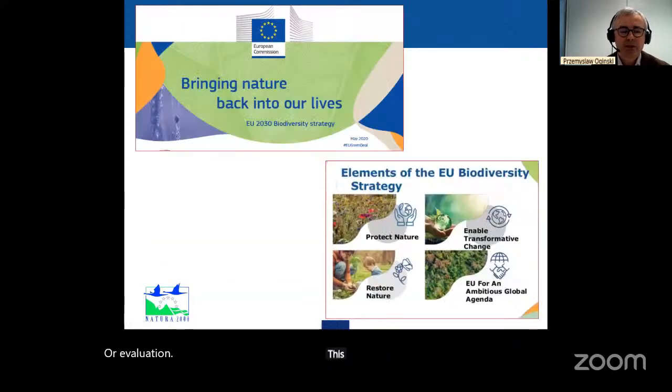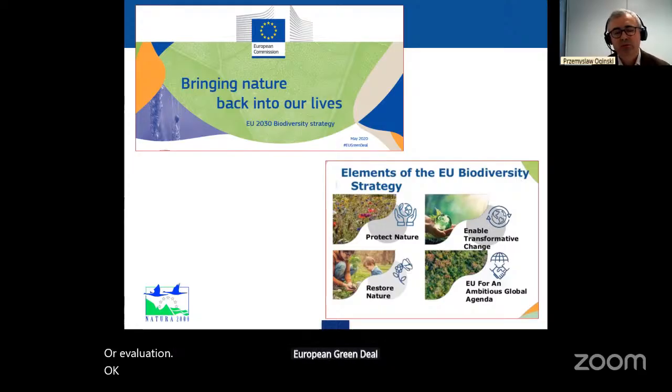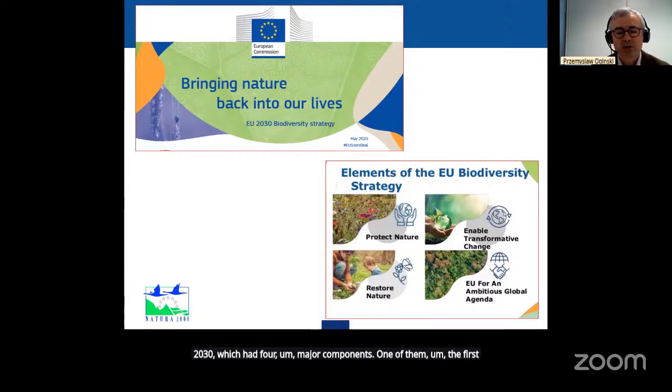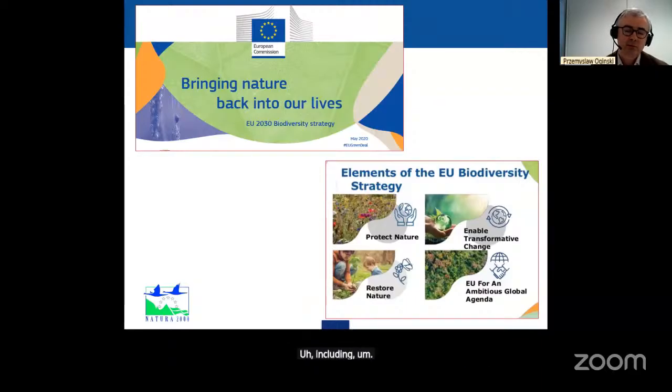This proposal came in the context of the European Green Deal that was adopted by the Commission in 2019, and as part of this European Green Deal, the Commission also proposed the EU Biodiversity Strategy for 2030, which had four major components. One of them, the first goal concerning nature protection, was protecting at least 30% of the EU territory, including 10% by strict protection, and also the commitment to propose a dedicated act on nature restoration. The next slide, please.